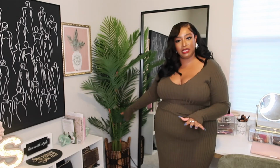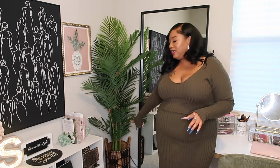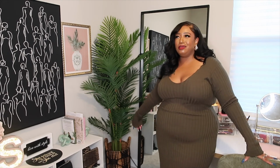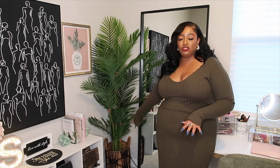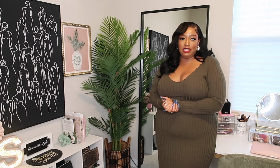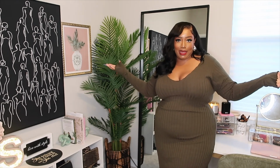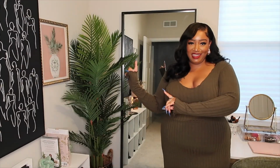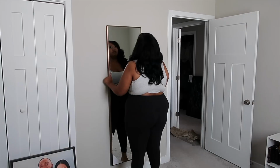I just bought this really beautiful wicker basket to put her in. I believe the wicker basket was like 20 something dollars. I got it on clearance at At Home, so it was like 20 something dollars, and I just put her inside of there, and that's dead on it, okay? She cute.